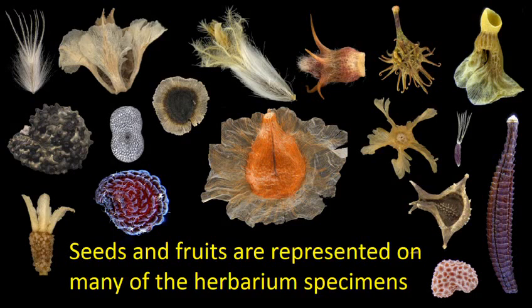A lot of our collections have seeds and fruits on them because we're collecting at the time of seed collection. And because we spend a lot of time looking down the microscope at seeds, we've really noticed there's so much diversity within the seeds, sometimes equal to what you can see in the adult plants, and we can recognise a lot of species just by looking at the seed alone.